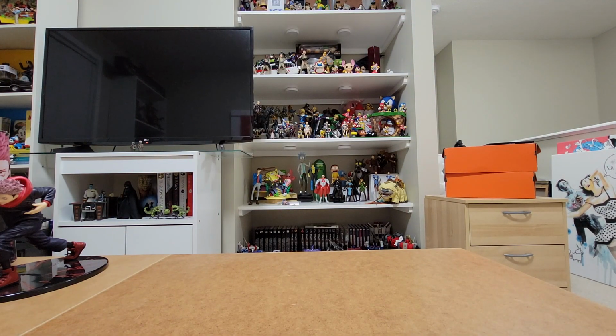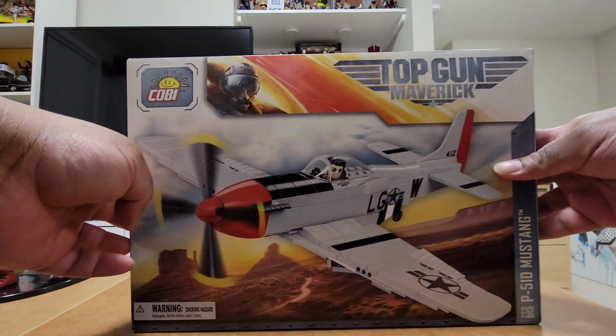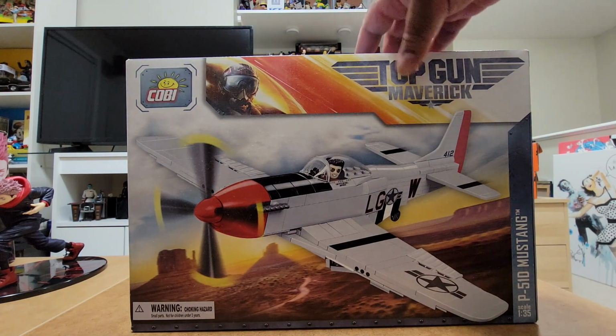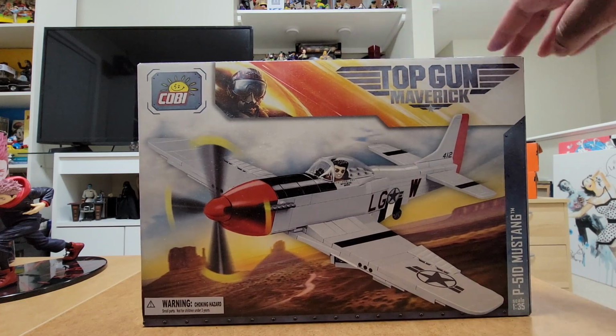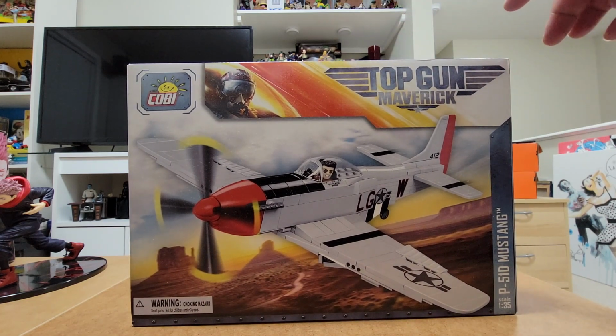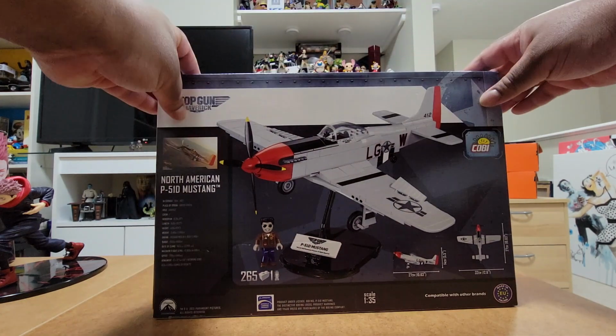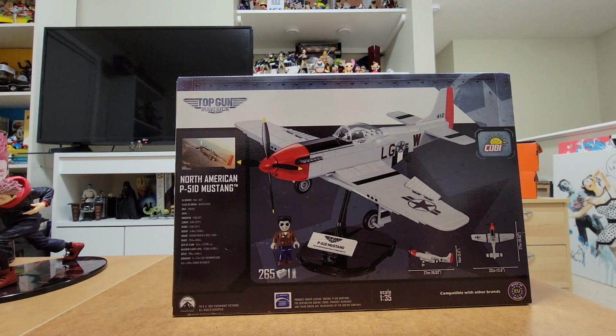So let's start with some building toys and collectibles. I did get, this is my first Kobe set. This is from Top Gun Maverick, the recent box office smash. I've watched about three-quarters of the movie. Fantastic so far, great experience. And this is the P-51D Mustang.